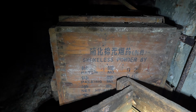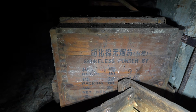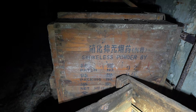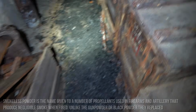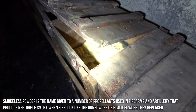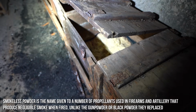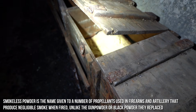So after they broke with the Soviet Union, they partnered up with China. That's why you see Chinese letters here. A lot of chemicals here. Doesn't smell too healthy. And here's powder. Perhaps gunpowder. It said smokeless powder. I don't know. It's kind of shiny, yellowish.